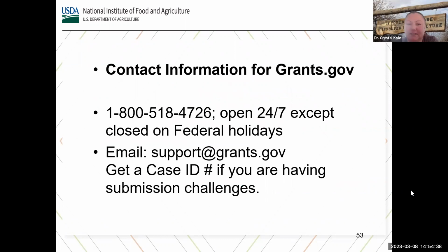Contact information for grants.gov. This is the number. It's open 24/7 except for on federal holidays. And then support at grants.gov if you need that case number or you're having difficulties.